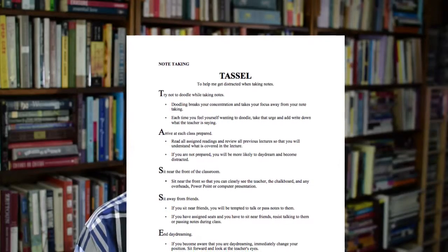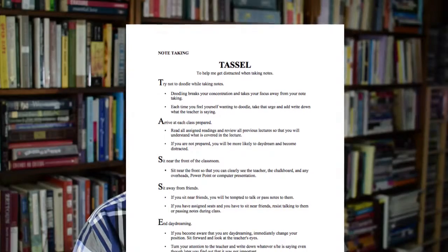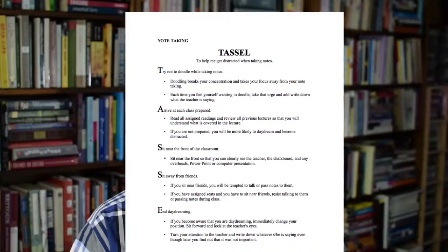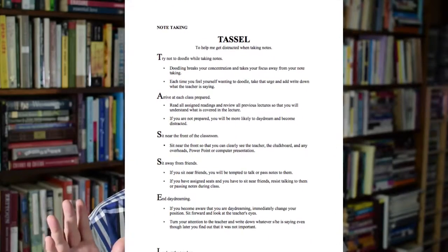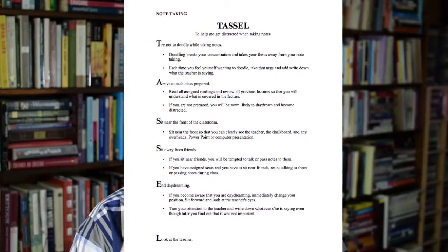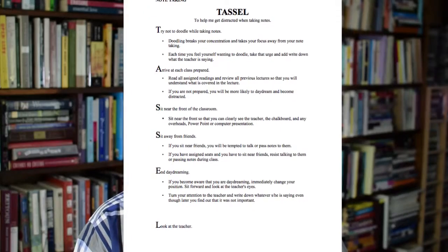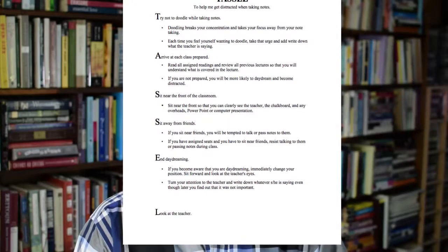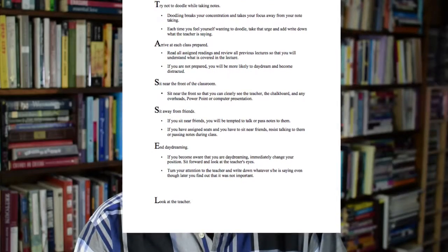First, try not to doodle. Doodle means to make meaningless little illustrations. Try to focus on keywords and don't let your mind wander. Note-taking is a way to focus and to concentrate. Second, arrive at each class prepared. It's easier to take notes if you know just a little bit about the topic. Plan ahead, think ahead before you come to class.